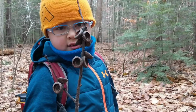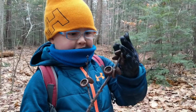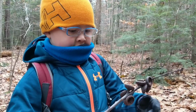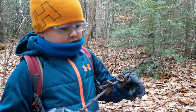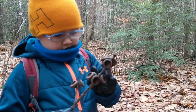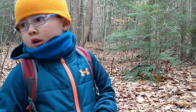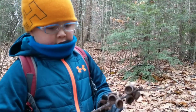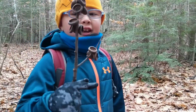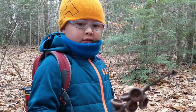Beautiful. Oh yeah, got a lot of acorn caps on that stick, huh? Yeah, I think there are a lot of acorns. This appears to be a mast year, which means it's probably going to be a bad year for ticks next year. That puts a lot of food into the forest for mice and other small rodents. Eleven acorn caps on this tiny stick. Wow, it's crazy.